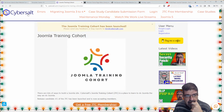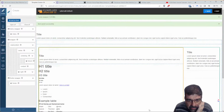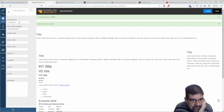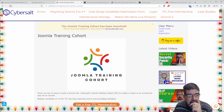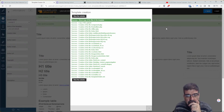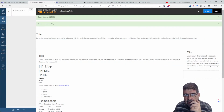So now let's see how I would make this. Oh, wrong Joomla version here. Page, Joomla 5. I don't think that's going to change it there. I think you have to save it.